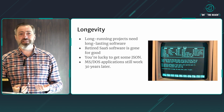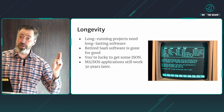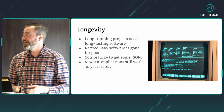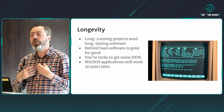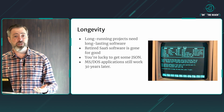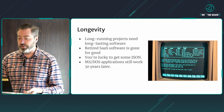If you use SaaS software in your long-running creative endeavors, you really have to hope that they don't go on an incredible journey when they get acquired or shut down. You have to hope that they don't pivot and change the product in a way that makes it no longer suitable for you. You have no ownership, you have no agency over that process. And if they do shut down, worse still, you may only get a handful of JSON as compensation for your time.